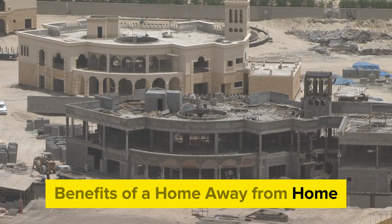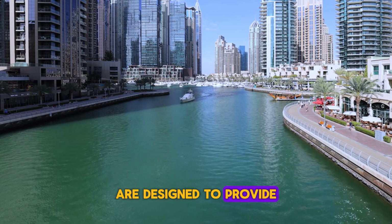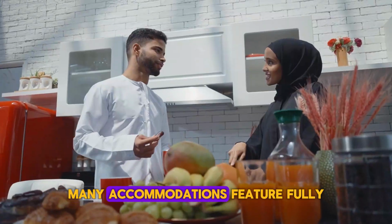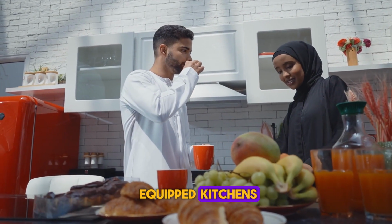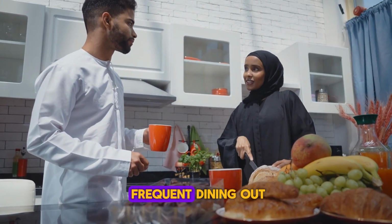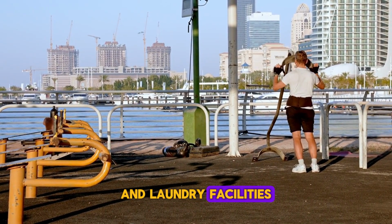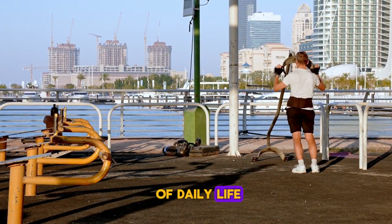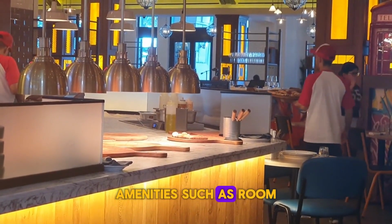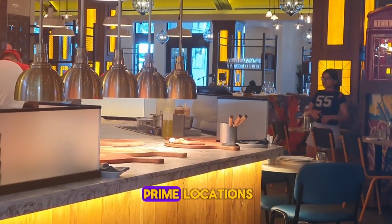Benefits of a home away from home. Extended stay hotels and serviced apartments in Dubai are designed to provide the most comfort and flexibility, resembling a home away from home. Many accommodations feature fully equipped kitchens, allowing for the convenience of home-cooked meals, thus offering significant savings over frequent dining out. These spaces often come with added gym access and laundry facilities, ensuring that the routines of daily life go uninterrupted. For business travelers on a lengthy trip, amenities such as room service and monthly rentals tailored to the needs of working professionals can be found throughout prime locations.